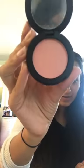This one's called Serene. Serene's a bit lighter. Can you guys see that shimmer? Oh, so beautiful. So this is what that one looks like. You could even use this as a highlighter, guys. It's more kind of pink though, so you want to use it as a blush. Can you see that? Oh, it's beautiful. I think I'm going to use this one today.